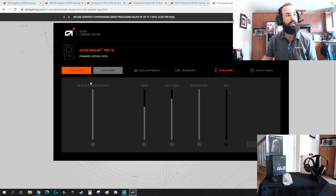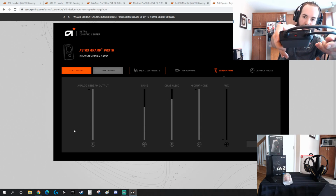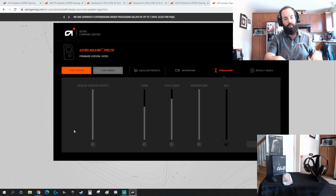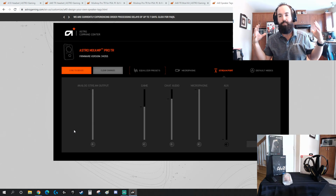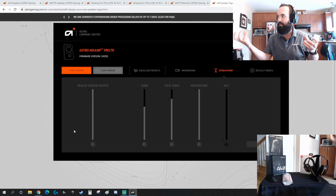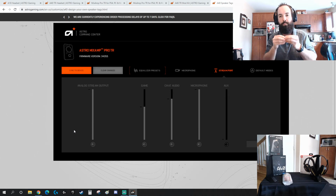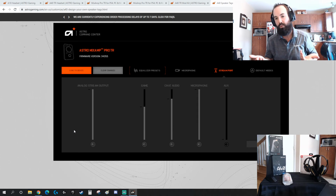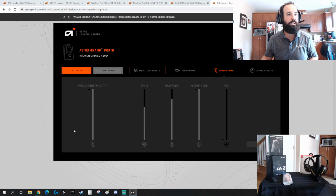And last but not least, on the left here, for analog stream output, there is a stream port at the back of the Mix Amp right in the center here. A lot of people ask what the stream port is. It's basically to combine both sources, for example your aux port from Discord and your chat from the console, into one port for streaming out. So if you connect that to your computer and you stream with something like Streamlabs on Twitch, you'll be able to output all the audio from all the sources to one port through the stream port. So that's what it's used for.